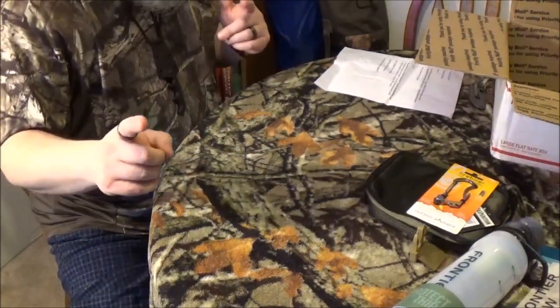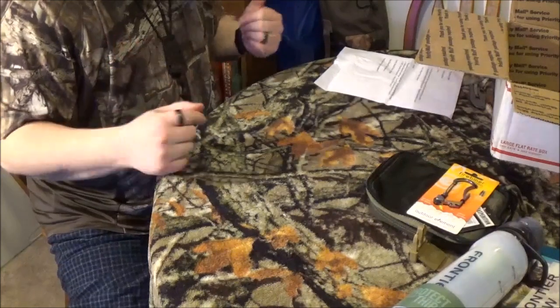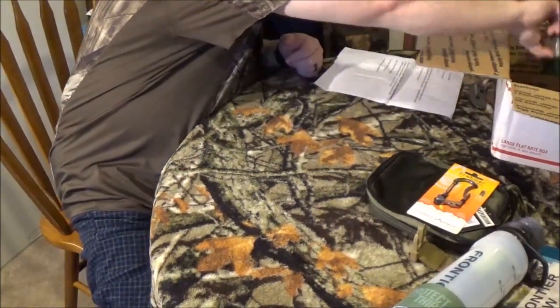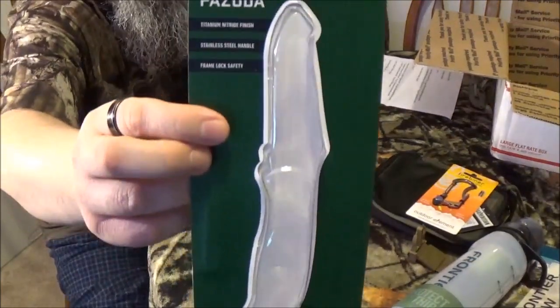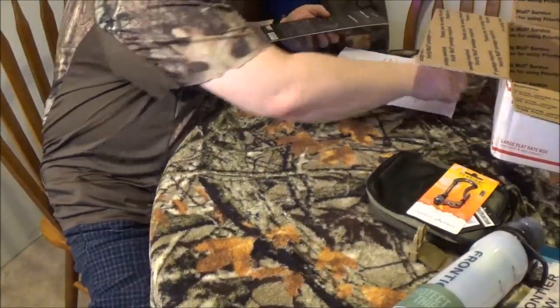Now, this surprised me. All right, and this is the last item in the box. It's from Columbia River Knife and Tool. It's the CRKT, I hope I'm saying this right, Pazoda Frame Lock. Haha, I already took it out. I'm going to show you in a moment. But this thing is kind of cool.